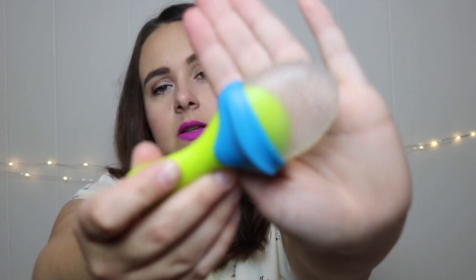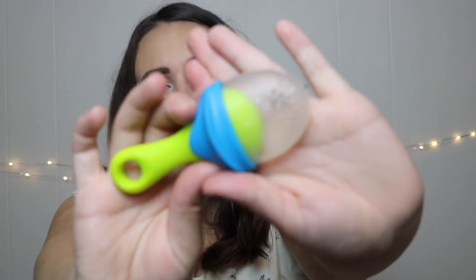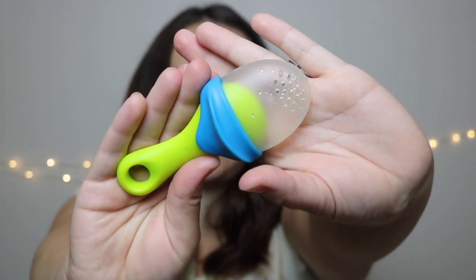The next thing I want to talk about is from Boon, and it is a little silicone feeder. I see the mesh ones a lot, but I absolutely hate the mesh ones. They are impossible to clean in my opinion. I definitely recommend the silicone ones. They're so much easier to clean. But these are great. You can put frozen breast milk in them. We do frozen grapes a lot, frozen bananas, whatever frozen fruit you want.